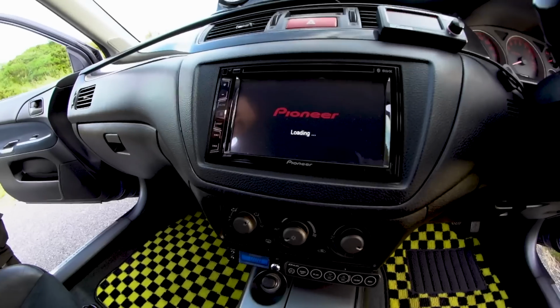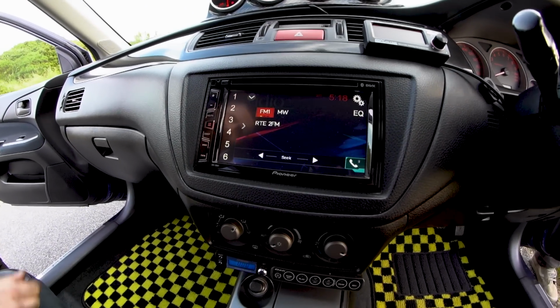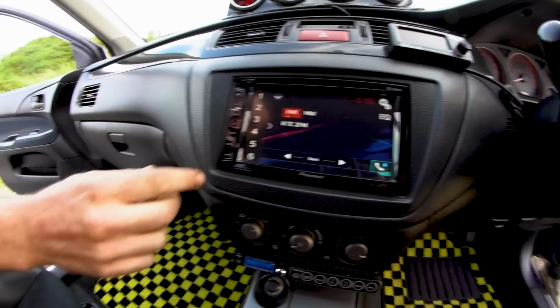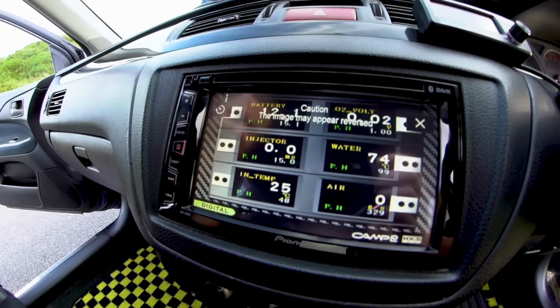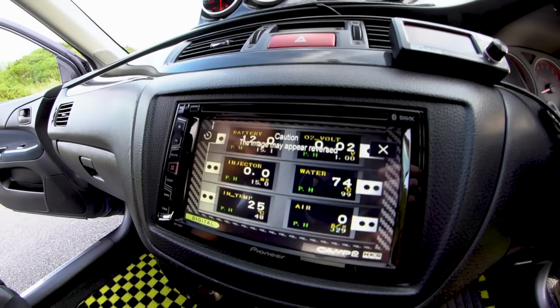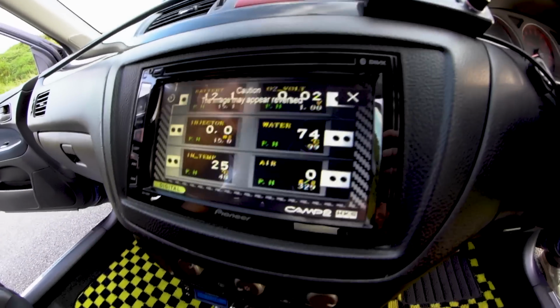So that's loading. Okay. No, well, Rob might have to show you. What's he have to show me? That disconnects into the OBD. And then kills his battery. No. So what's it doing there then? Battery, injector. It's like a GTR. Intake temperature. Okay. It displays. And is that linked up through HKS?